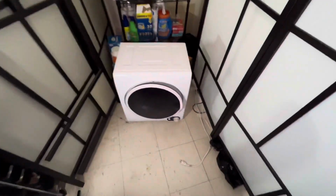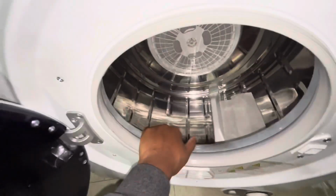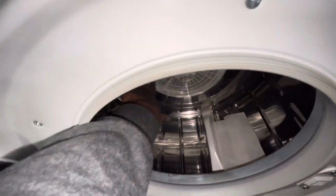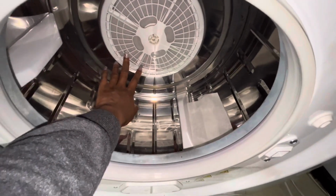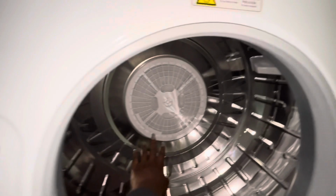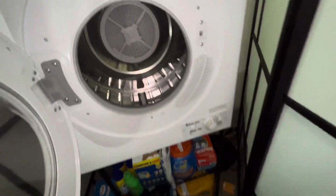Okay. So if you look inside. Oh, I got money in here. I ain't throwing away no money. So look, it's very cute in here, you know, like that's it. This is it. It's not that big either. Versus this big boy, like look. And it's huge in here. I can't wait to dry clothes in here. It's huge, bro. It's huge.